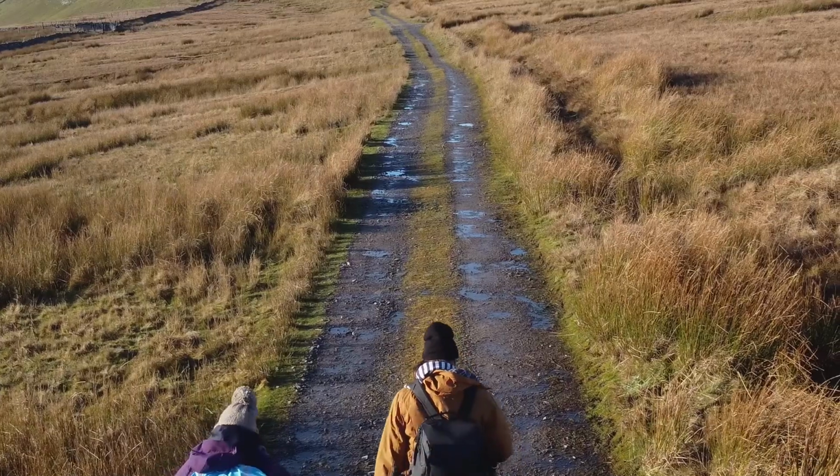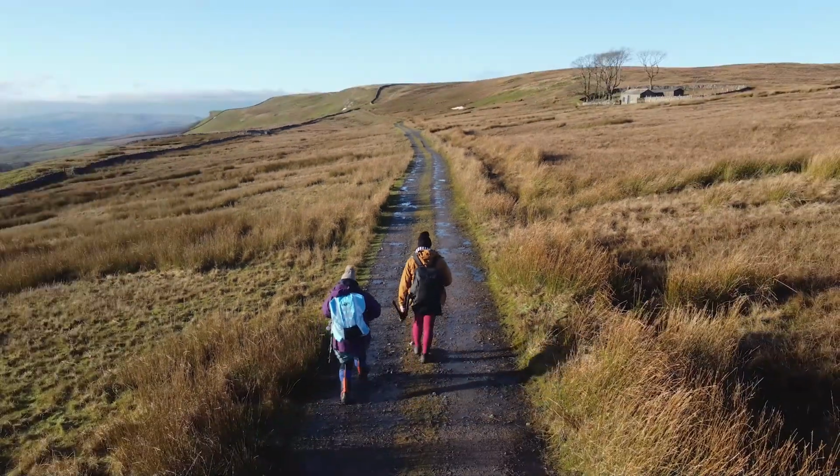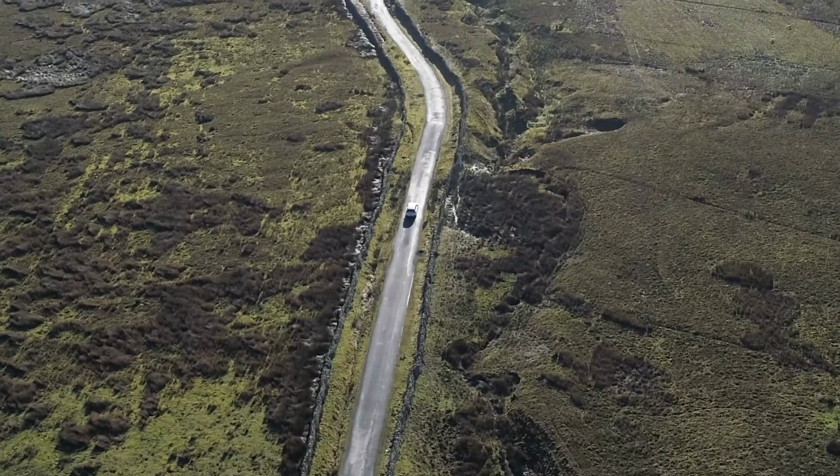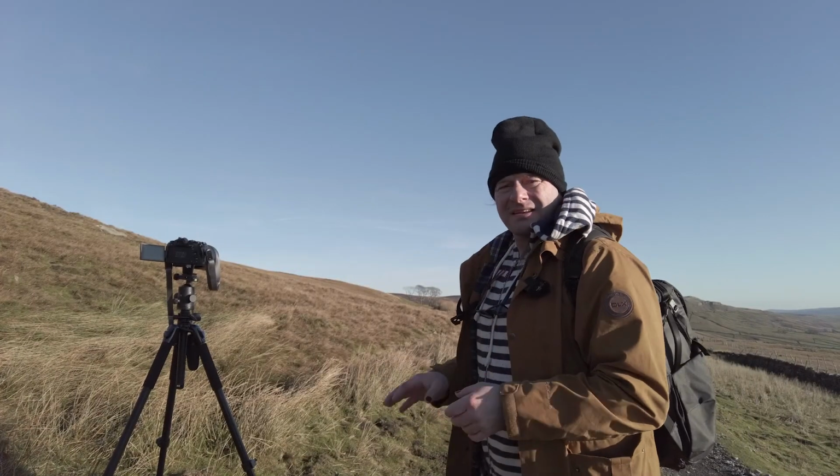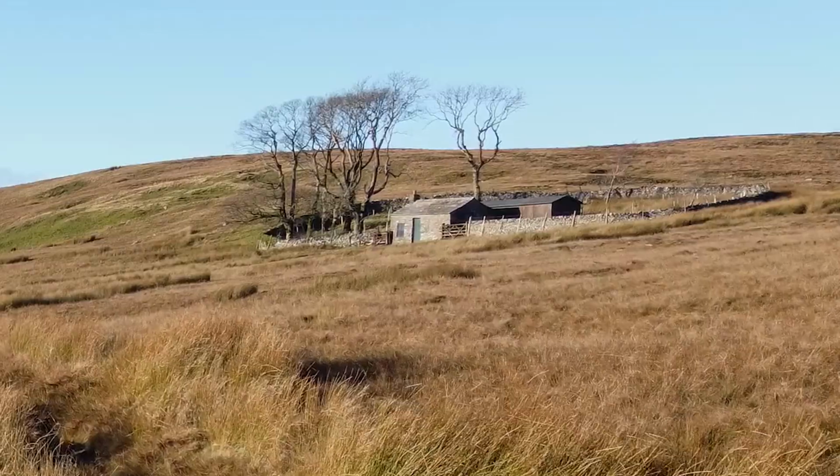Oh, hello from another windy hillside in the Yorkshire Dales. From the road we saw this little group of trees. It looked as though they were beside a cliff. Actually they're not, they're beside a wall.